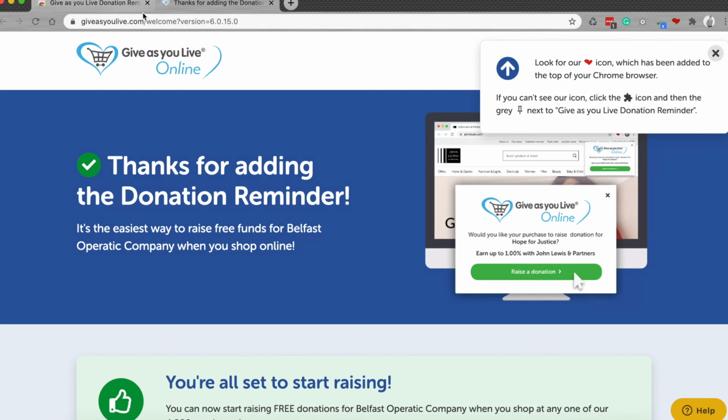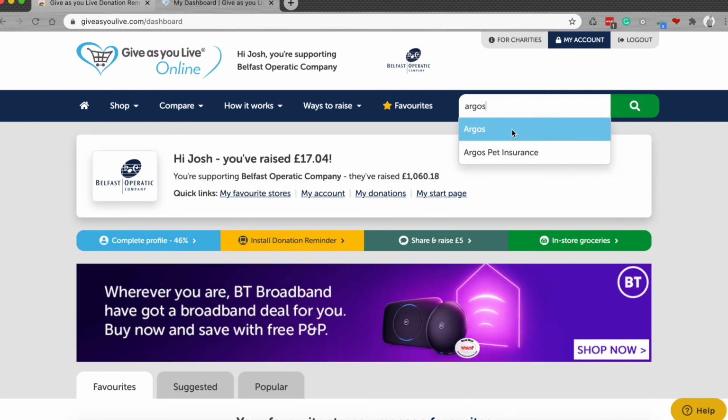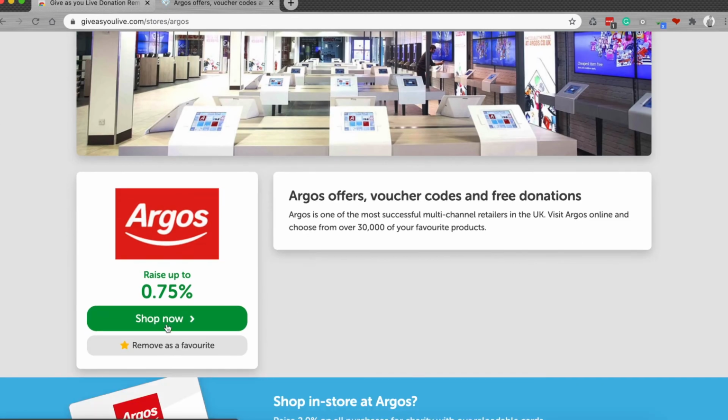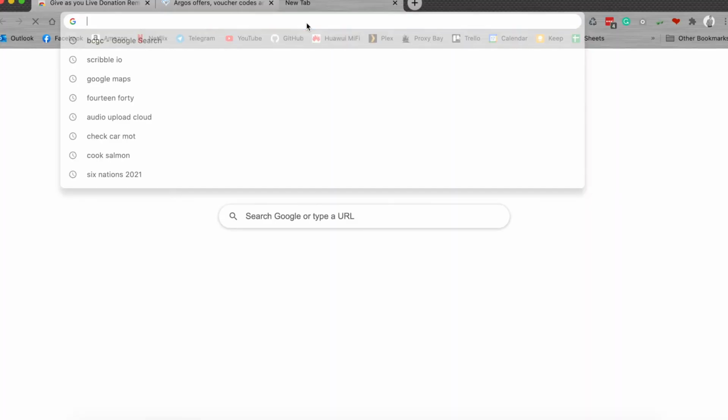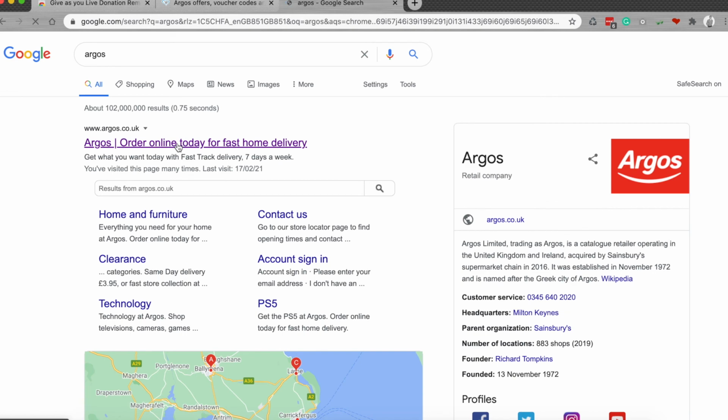So instead of going to Give As You Live and finding the company you want to search for, let's go for Argos. You can click on the Argos link in the page and it will take you to Argos. Now if you forget to do that and just go straight to Argos, now that we have the extension installed, we should get a reminder pop-up.